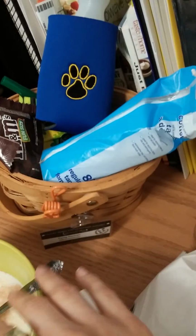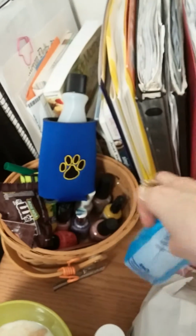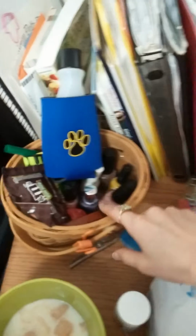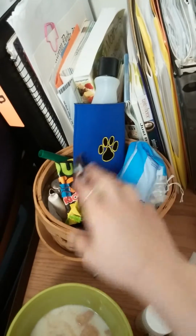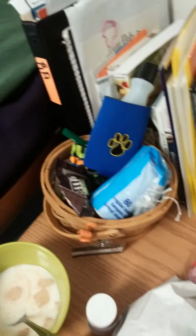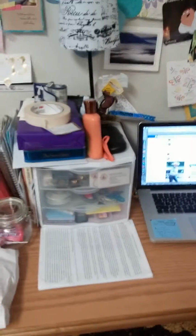And this little basket here, excuse my cereal bowl, I was just eating, but in the basket I keep all of my nail polishes, and this is just one of those baskets you get from having flowers sent to you, and I keep some snacks in here because when I'm doing homework, it's a good break. Just paint your toes or something and eat a little snack, keep you going. So yeah, that's my desk.